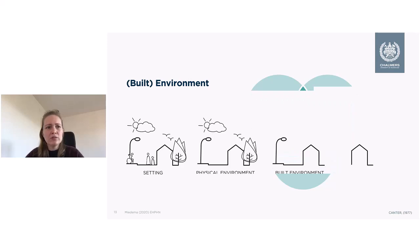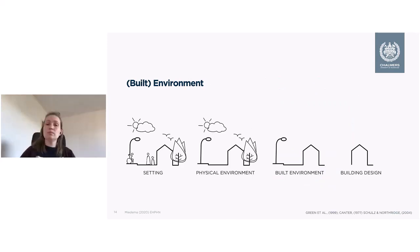So the physical environment is, to me, the natural and the built environment combined. So it's basically everything that we can see, non-human, and other people have also called this space. The natural environment are the trees, the birds, the ecosystems, and the built environment are the buildings, the spaces, and the products created by people. So streets, sewage systems, buildings, or installations.